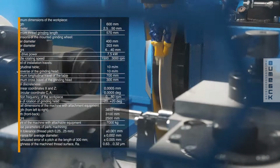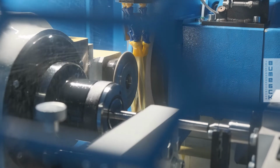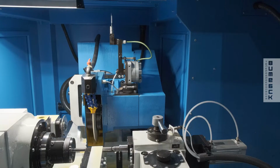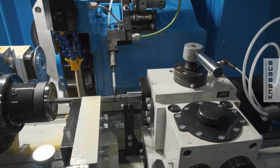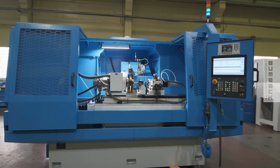The grinding wheel profile dressing is adjusted automatically according to the program by a rotating diamond roller. To search and fill the thread profile and for the taper control, the machine is equipped with an orientation device with a torch sensor and a probe. The wheel head has an integrated dynamic grinding wheel balancing.